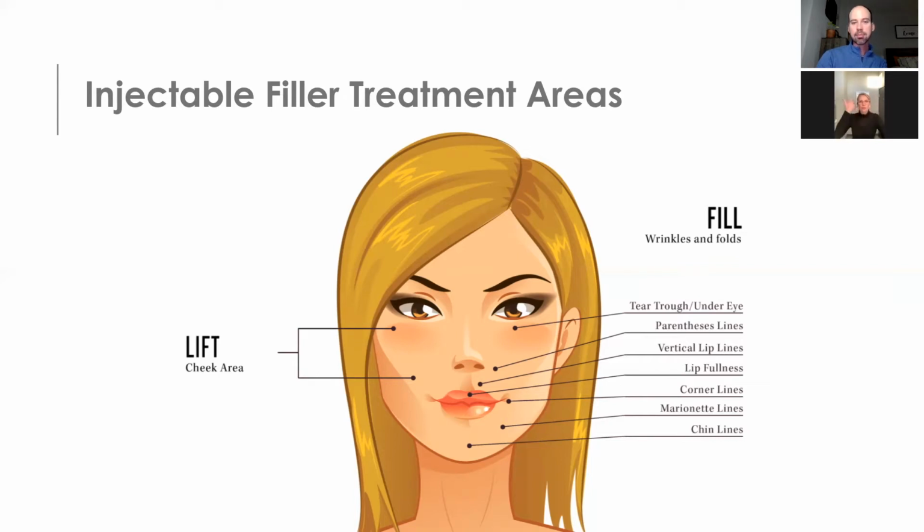This helps to restore that volume. And some patients, after filling or doing a filler placement, will say, oh, there's my cheek again, or oh, I see my cheekbone again. I knew it was still there, right? It's just a matter of restoring and lifting things back to where they once were. It's not a matter of changing someone or making them unrecognizable. It's just restoring things back.